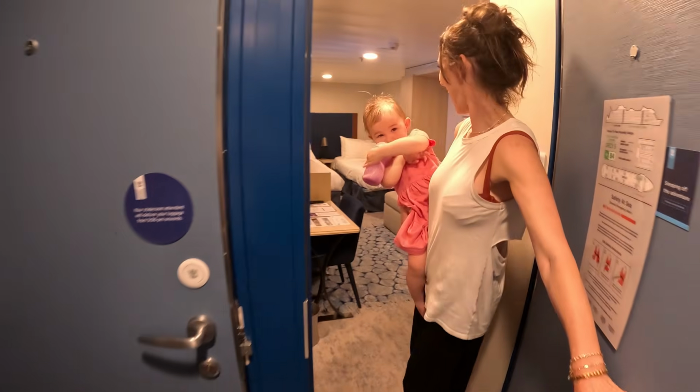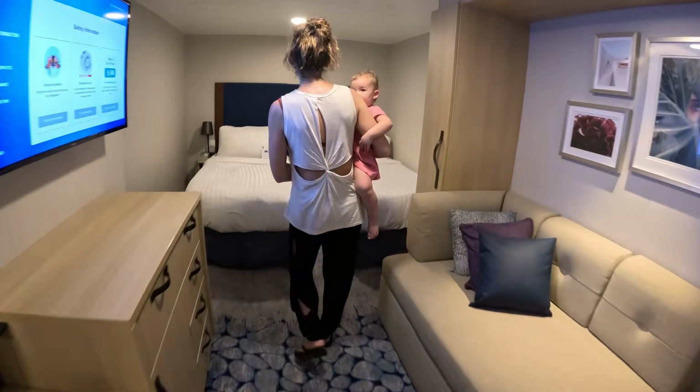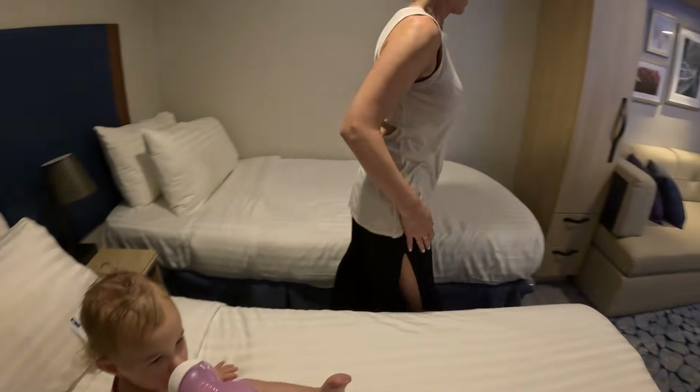Let's get into some of the things that we enjoyed most about these rooms. Being that we picked the cheapest room available, the inner cabin, we'll get into prices later on in the video, we were overly impressed with what we got. We thought the rooms were a lot larger than what we expected, had a ton more storage, and the beds were incredibly comfortable.